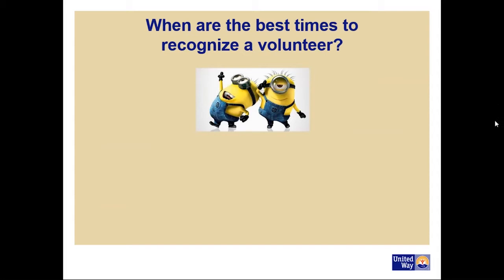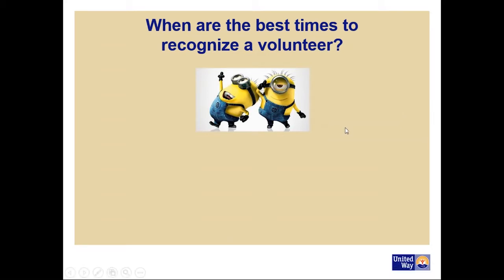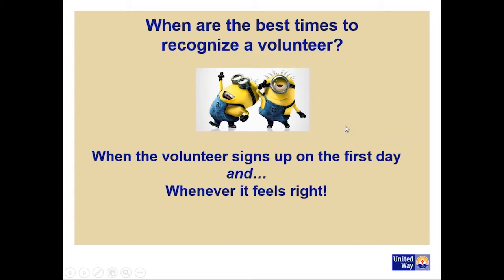I worked in juvenile justice for 18 years, and we used to tell students the first day they're admitted to our program is when their transition starts. Same thing with the volunteer. The day they walk in the door, the day they start, we should be recognizing them. And whenever it feels right. Those are the two most common times we think to recognize our volunteers. Okay, let's move on to the next segment.